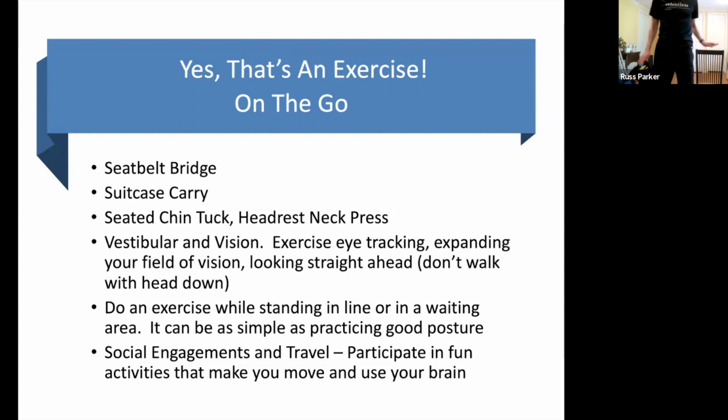And when you're sitting, there's a whole bunch of exercises you could do. If your headrest in your car or on the plane aligns nicely with where you could push your head against it, you could do repetitive pushbacks against the headrest. And if you feel a resistance there and these muscles back here getting exercised, that'll help keep in line the problem that people with Parkinson's have with that forward head posture.